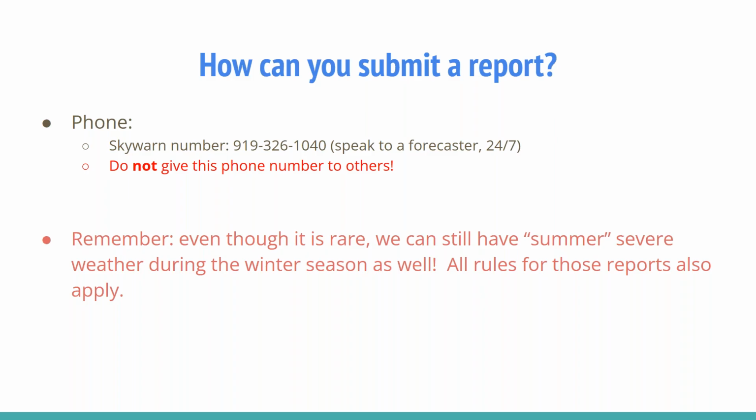Please do not give this phone number to other people. If you want to give a phone number out to people, you can give them 326-1052. But the 1040 number is very specifically for people who have taken Skywarn training classes and are calling to give us reports. Please don't call this number and ask for a forecast. You can use the 1052 number to receive a forecast.